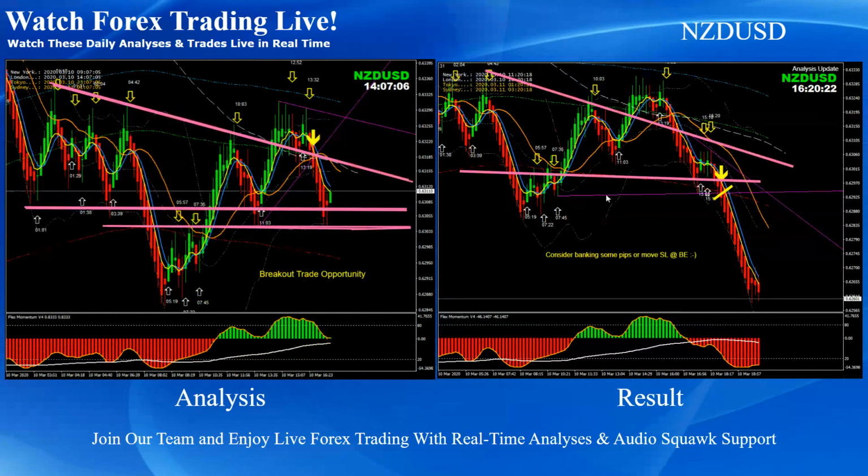Kiwi dollar, pretty straightforward. This was the breakout. As I mentioned to my traders, we were expecting the possibility of a pullback, but I mentioned to look for the pullback long if the price is going to break this one. Otherwise, we can see very strong bearish momentum. Look for the breakout. As you can see, the price nicely broke. Beautiful short trade on Kiwi dollar.